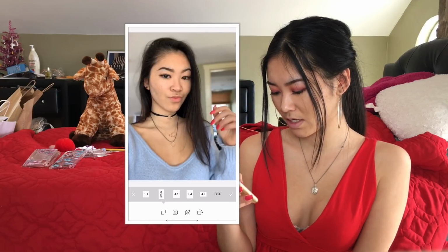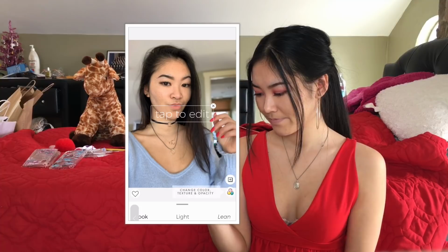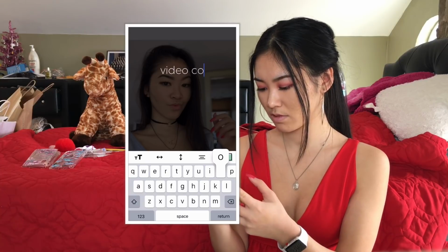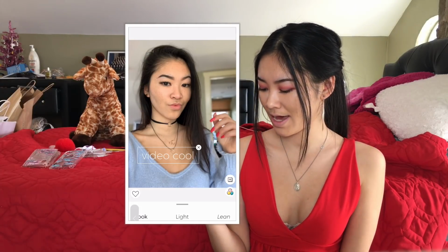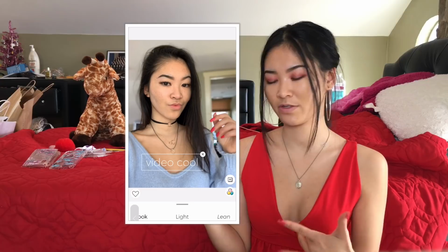Got design kit. Let's go into this selfie. You can add text like this. So, video cool. Video cool. That's a very good caption. You know, A Beautiful Mess. I bought that app and it's just like an upgrade from A Beautiful Mess, I think.